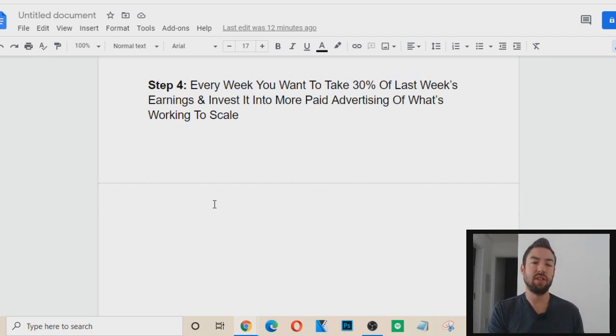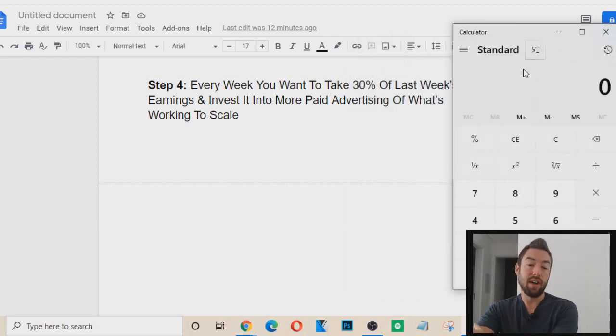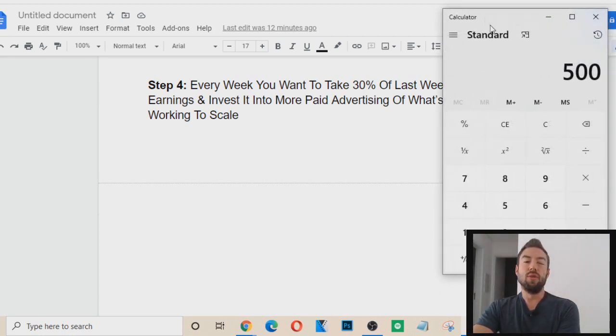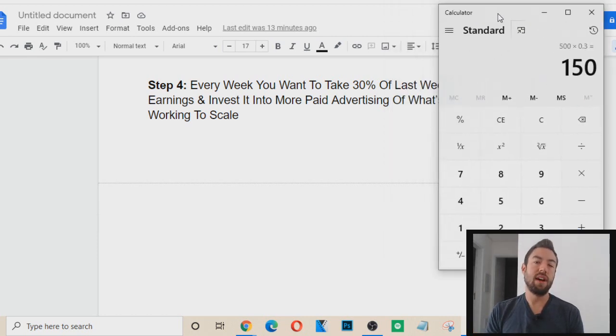I look at last week's profit. What did I actually make last week? Let's say I made, just for demonstration purposes, I'll make it very low, just to make this easy, let's say I made $500 last week. Now, what I would do is that Monday, I would look at last week and go, okay, I made $500 last week. What is 30% of 500? Let me just multiply it like there. It's $150. So I would take $150 that Monday, and my goal is to spend that.